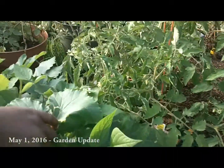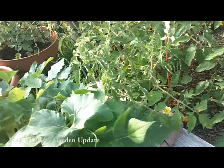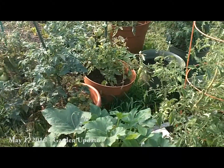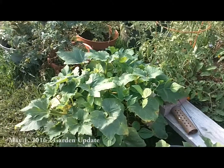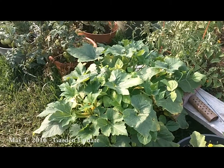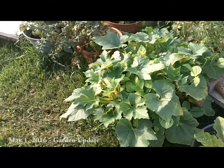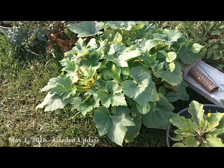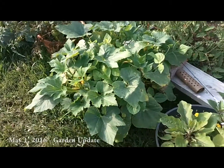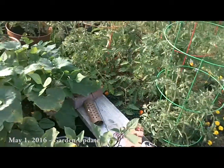We have green beans in here, which are kind of piggybacking off of the squash. They're wrapping themselves all around inside of there. The downside is these plants are going to get humongous. So I'm not sure what I'm going to do. I'm going to have to move it somewhere else. Maybe on a patio. I don't know. I didn't anticipate it getting this big. So I guess that's a good problem to have.